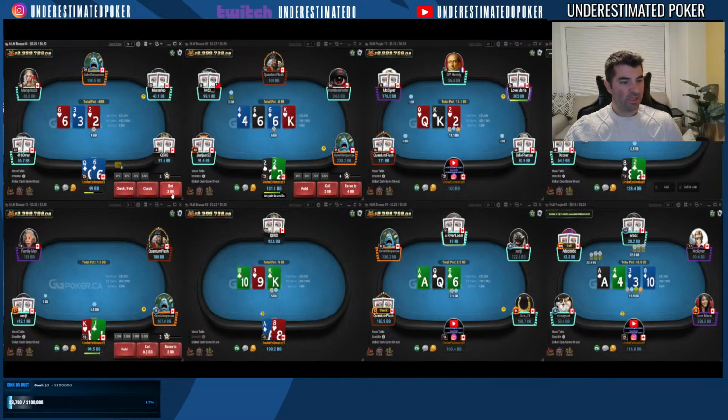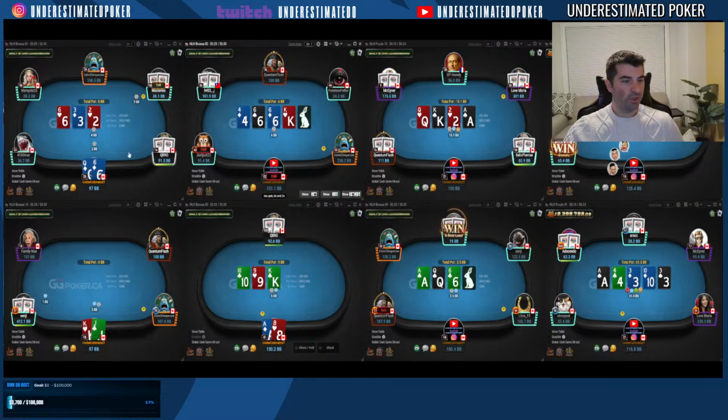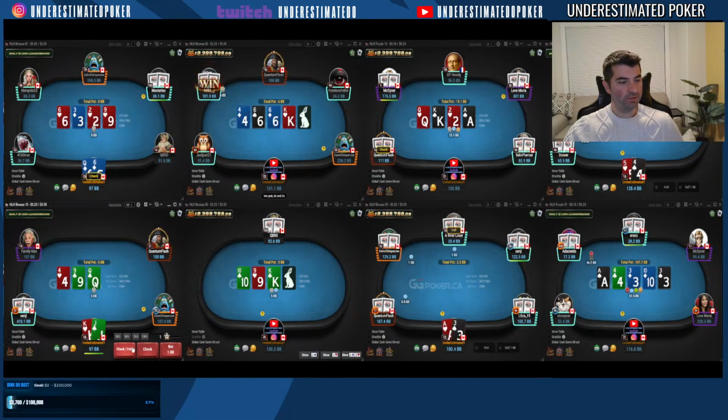And a bunch of limped pots. I think I'm just going to value bet the queen six. There's no way Cubro limps a strong hand here, and Master Leo is just playing his entire hand range.